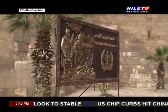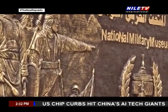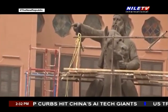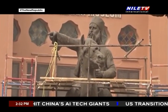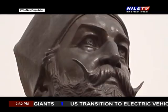At the end of this passageway, there is a large circular arena with the famous statue of Ibrahim Pasha, the leader of the Egyptian army during the reign of Muhammad Ali, standing in the center.